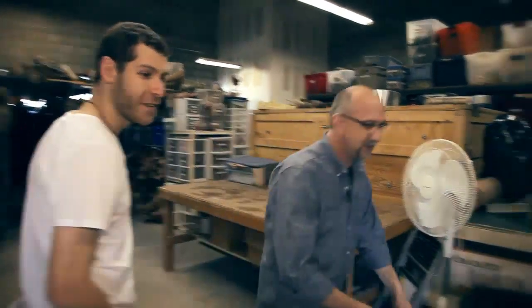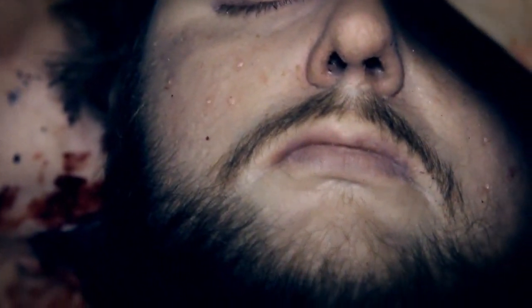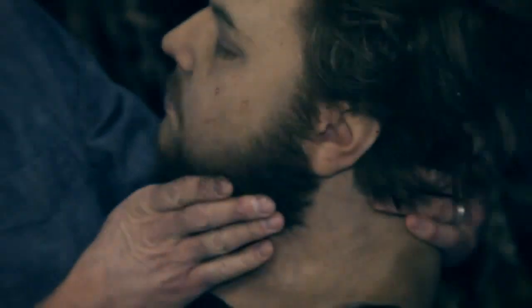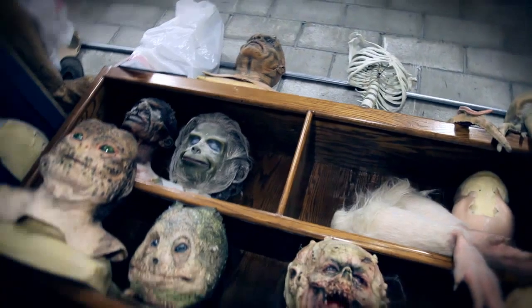Then this was a head for one of the CSIs. It looks just beautiful with all the hairs punched in one at a time. That's why it looks so realistic. That's crazy. Is it real hair or is it makeup? No, it's real hair. Wow.